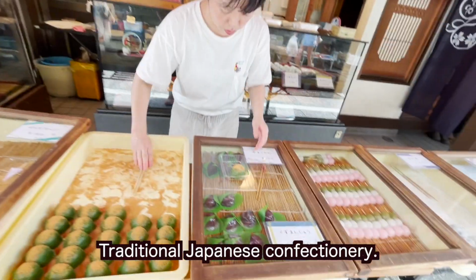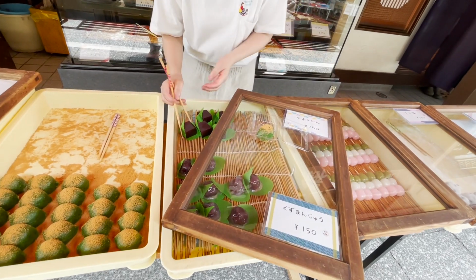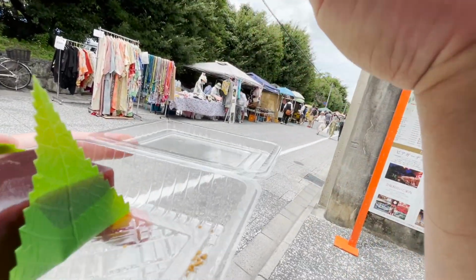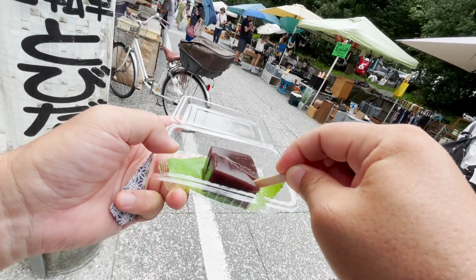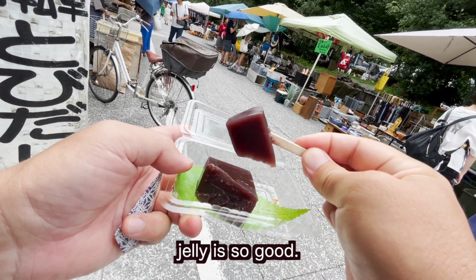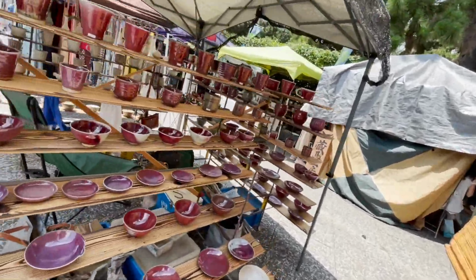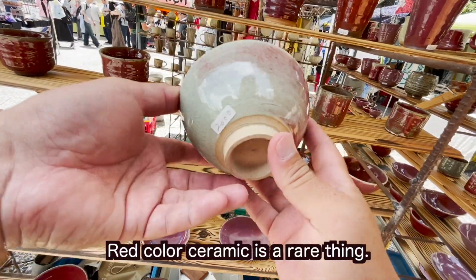Traditional Japanese confectionery. Herb minted rice cake tastes very traditional. This Mizuyokan sweet wrapping paste jelly is so good. Maybe I need a green tea right now. Red color ceramic is a rare thing.